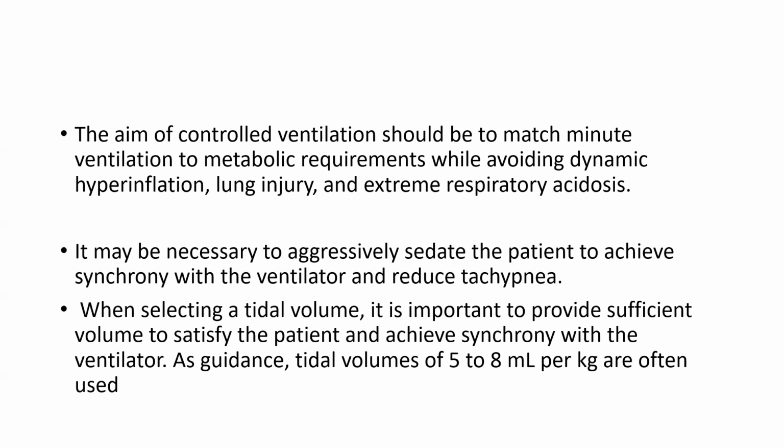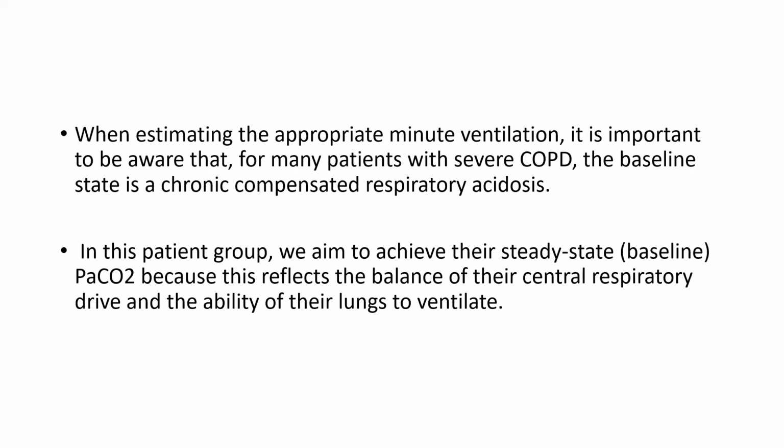When selecting tidal volume, it is important to provide sufficient volume to satisfy the patient and achieve synchrony with the ventilator. As guidance, a tidal volume of 5 to 8 ml per kg is often used. When estimating appropriate minute ventilation, it is important to be aware that for many patients with severe COPD, the baseline state is chronic compensated respiratory acidosis.